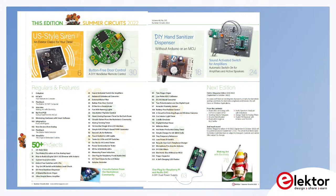Yeah, and in the top left, there's an interesting circuit. It's a US-style siren. It's a relaunch of an old circuit. And we have a nice PCB as an offer, together with a nice stand. It's really nice to solder all the components, and then you have a thing which will also be very popular with your children, of course. It's in our shop.